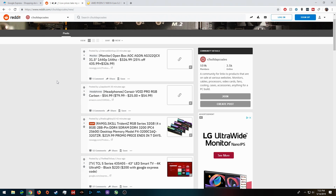So if you're more of the enthusiast type and you're building a really awesome PC that's going to be pretty high end, there's some Trident Z G.Skill RAM here, 32 gigabytes of it. It's a 4x8 kit running at a rate of 3200 megahertz, or at least that's what it's rated for, and we're getting that at a price of $219.99. This is a Newegg deal.